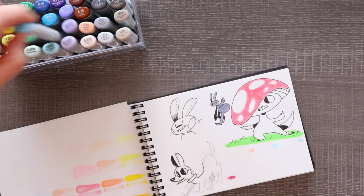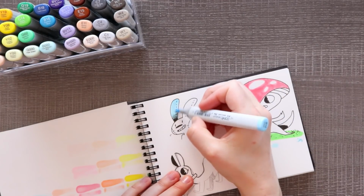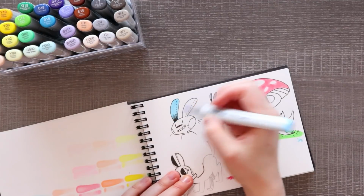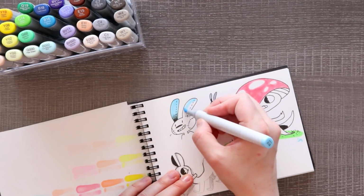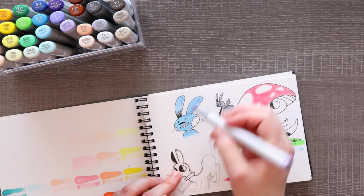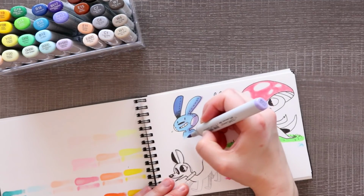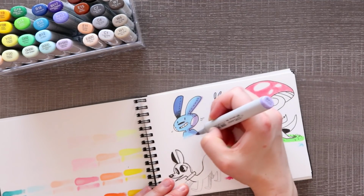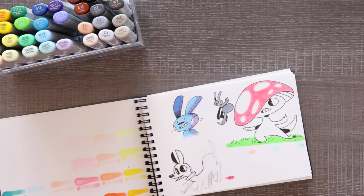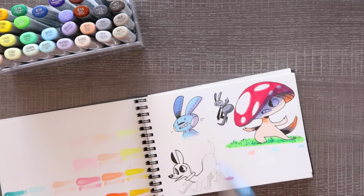Let's see if I can mix a nice hatch color. So I'm going to use this light blue, and then I'm going to put a purple on top. Being able to mix colors, I think, is a good option. So I'm glad it worked fairly well. I like how that purple interacted with both the blue and the white. I approve. I say let's do a little mushroom guy.